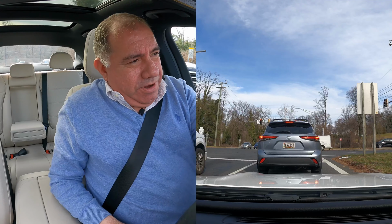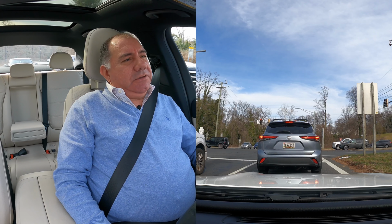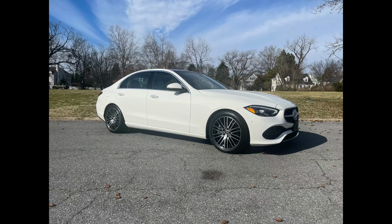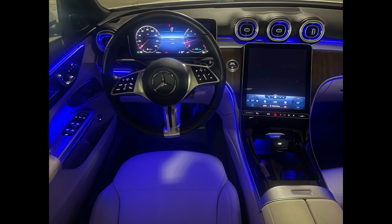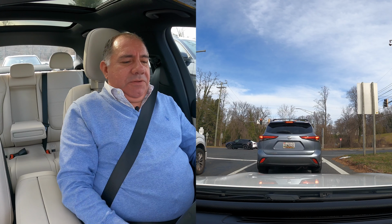All right, let's head back. Here we go. We're heading back. And the good, the bad, and the ugly. The good: it is actually a very, very beautiful car, I have to say. It is really elegant. It looks good here in white with this tan interior, burl wood trim. The lighting in this car is fantastic. You can see it right on all the controls, the vents. I mean, it's really nicely done.